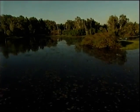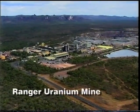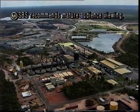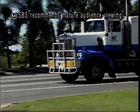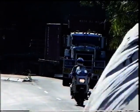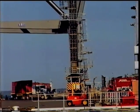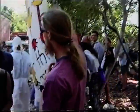In the far north of Australia, in the middle of Kakadu National Park, there is a uranium mine. Ranger has been in operation since 1979. It is Australia's largest uranium mine and the third largest in the world. The trucks that leave Ranger carry uranium oxide bound for nuclear power plants in Europe, North America and Asia. For the last 20 years, there's been resistance to Australia being part of this nuclear fuel cycle.